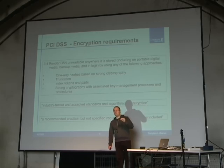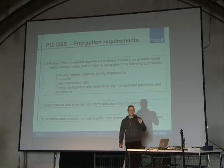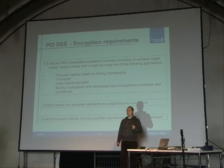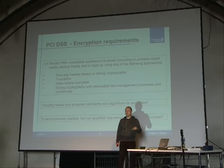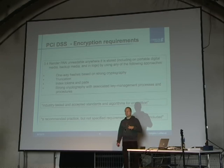So in order to store it securely, PCI DSS says it's mandatory to use one of these 4 techniques. You can use a one-way function or a one-way hash, that is SHA-1. You can use truncation, which is that you basically only store parts of the data. I'm sure you've seen this on credit card slips and stuff like that. They mask the number with asterisks or X or something like that. So you're allowed to store the first 6 digits and the last 4 digits. So we'll look at this a little bit later. They mention index tokens and pads, which is kind of a strange wording.